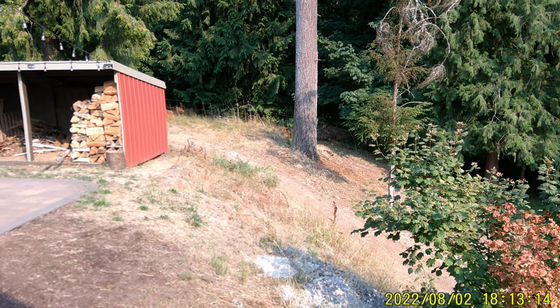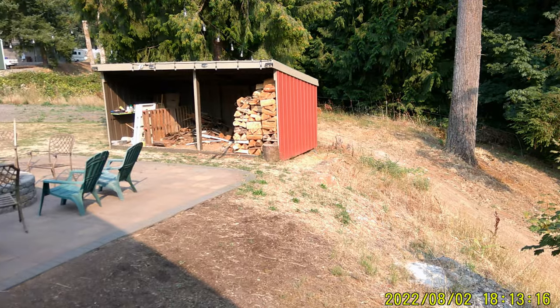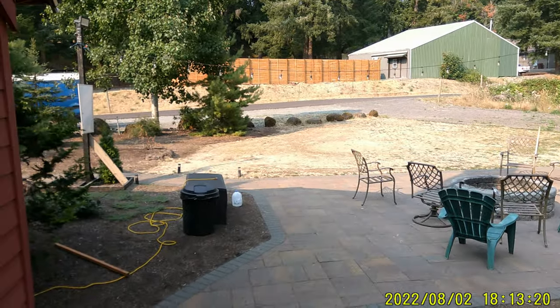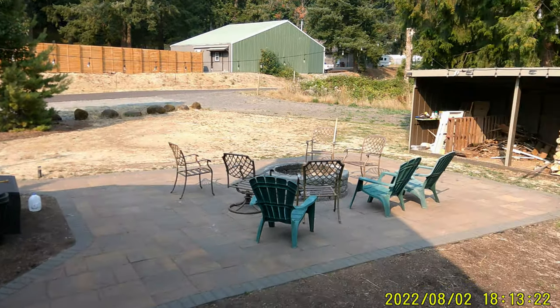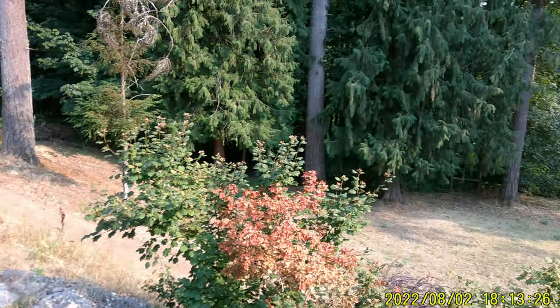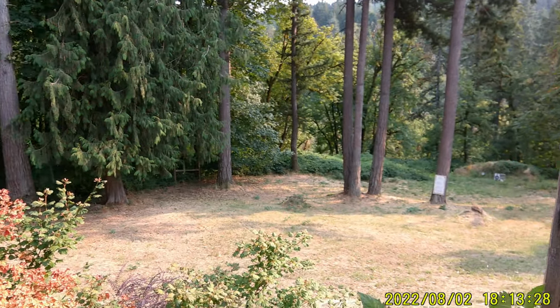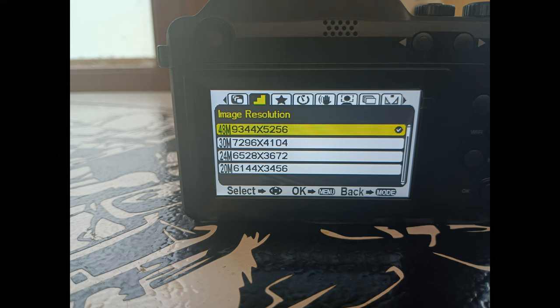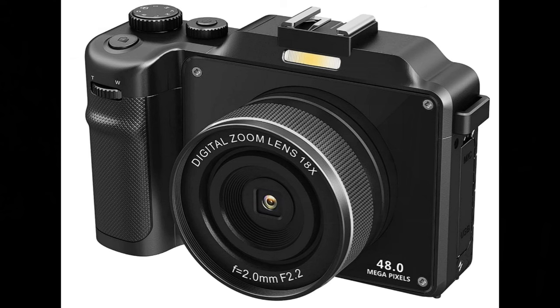The last thing we can take a look at is the 4K video taking capabilities of the KOMERY. You can see it's pretty choppy, not very good. It could be because it's a cheap memory card, not fast enough, but I doubt it because I switched to the lowest resolution and it did the exact same thing. If you can tell I'm not happy with the KOMERY, you're right.